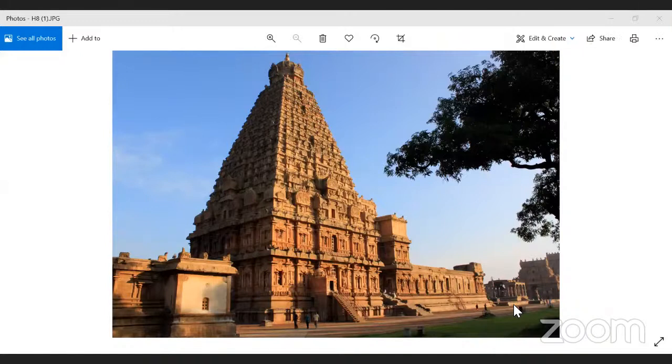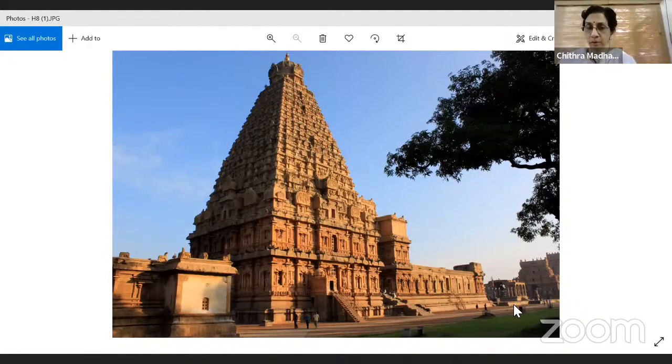Akka, another question. Did the Brihadeeshwara temple really survive 6 earthquakes without being damaged? I don't know about 6 earthquakes, and nor is Tamil Nadu a place that is very prone to earthquakes. If at all, they are very mild. But then it's 1,000+ years since this temple was built, and we don't know how many ground tremors there have been since then.